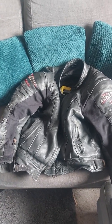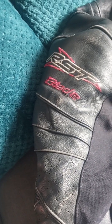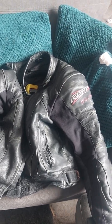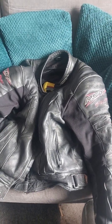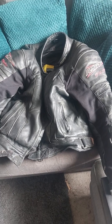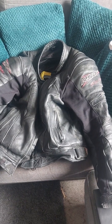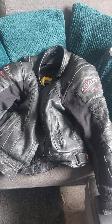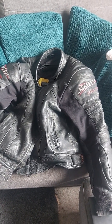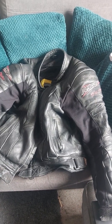At the moment, I'm using an RST Blaze leather jacket. It is quite old. I did get this one used. I actually got it for free. It was my partner, Emma, who found it. It was somebody she knows who was giving it away because one of his friends had a crash on a racetrack.